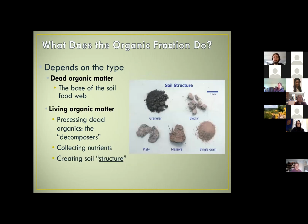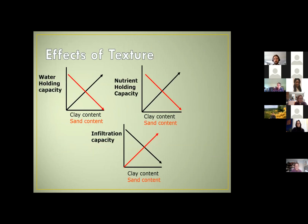And then the living organic matter is very good at creating soil structure, which in addition to texture is one of the most important soil physical characteristics. Soil structure basically refers to how the soil physically clumps together. And I'll get into some details on the importance of soil structure in the next slide, but it really affects the ability of air and water to pass down into the soil.